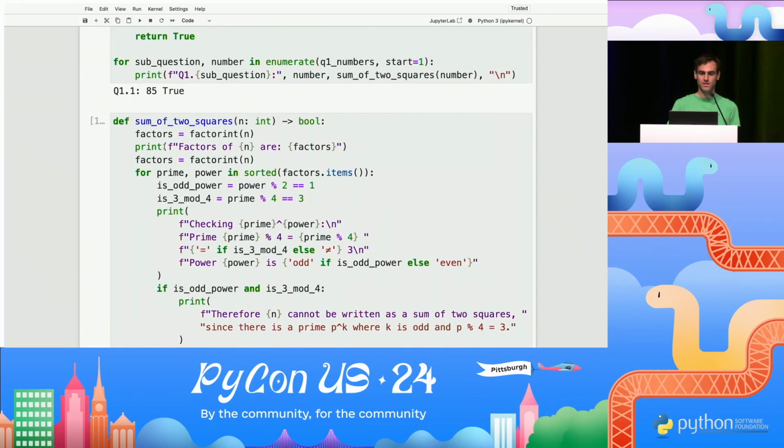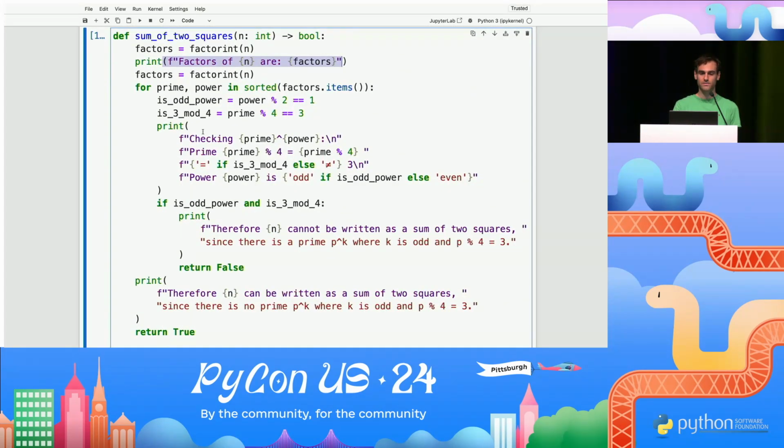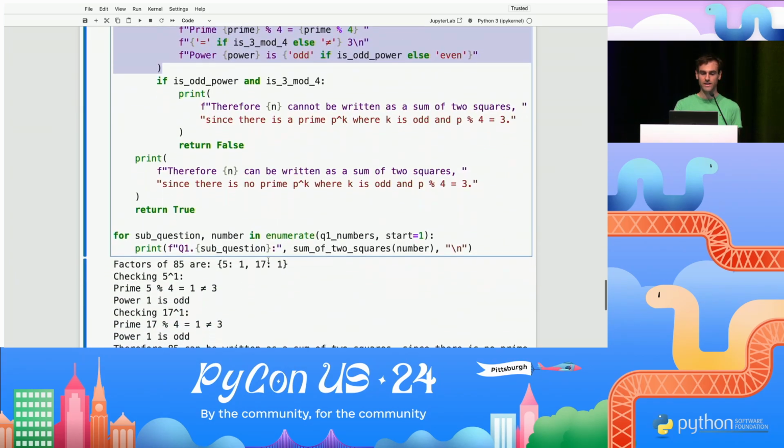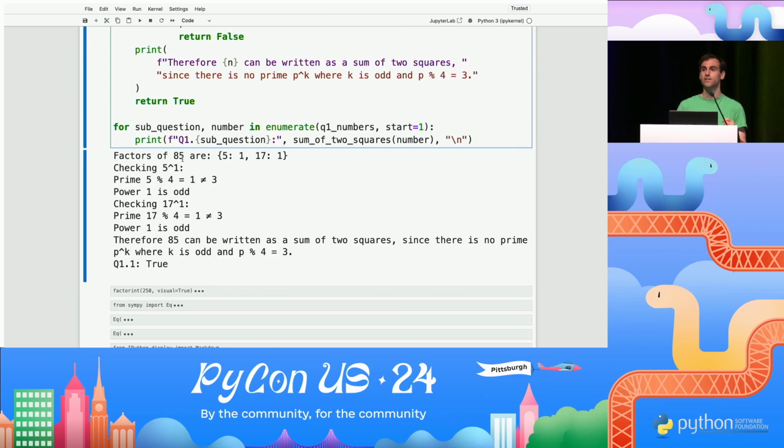I've got a print statement here that tells you the factors of n. Then I've got some print statements in the for loop that just tell you what's happening in each step. And then some final print statements for whether it's true or not. And so now that I've run this, you can see, okay, for 85, the factors are 5 and 17. And then we check 5, and that doesn't hold. And then we check 17, and that doesn't hold. So 85 can be written as a sum of two squares, and then we say it's true.